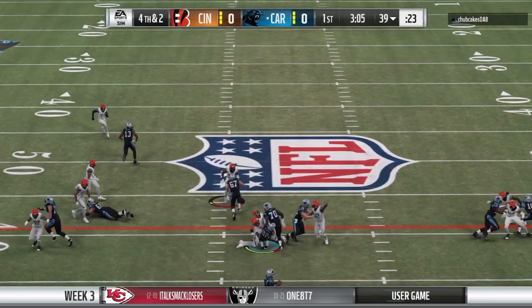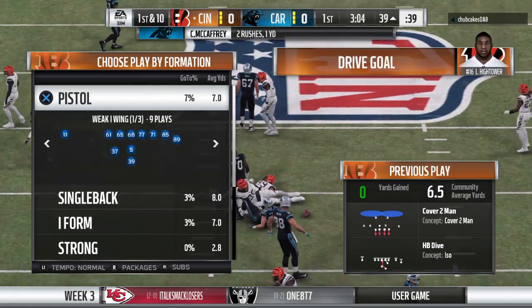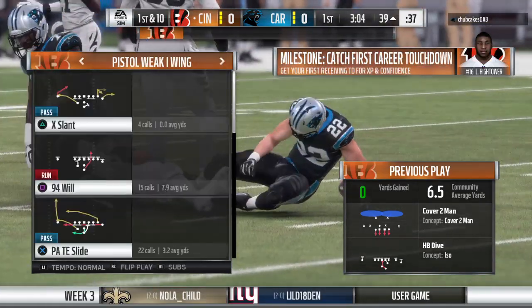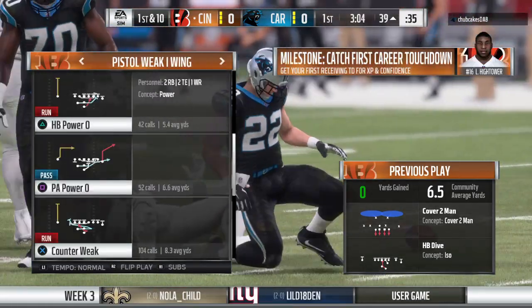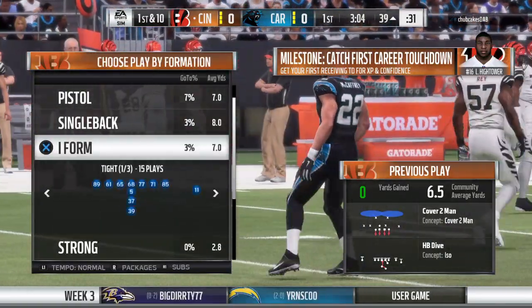Here we go with McCaffrey. And he's not even going to come close to picking up the first. They stop him right at the line of scrimmage. So certainly an interesting call there to go for it. And that will force a turnover on downs.